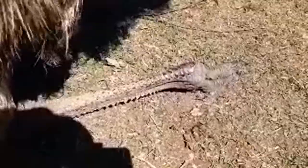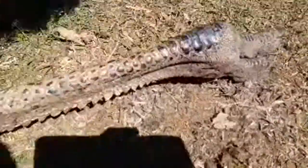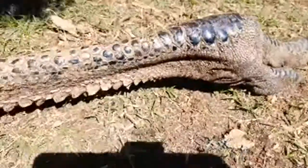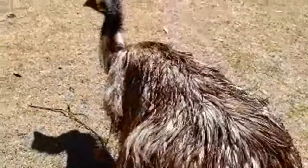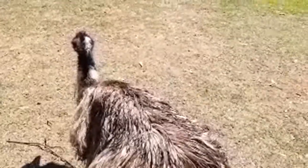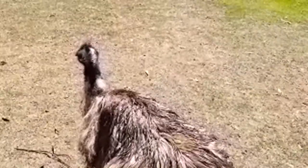I'm very blessed today. Happy Saturday, guys. Welcome to the Koala Sanctuary in Brisbane. And right now, I am looking at the legs of an emu. Stand up, baby. I'm currently at the Koala Sanctuary in Brisbane City. Koala Sanctuary is the biggest and the oldest safe haven of animals in Brisbane City.